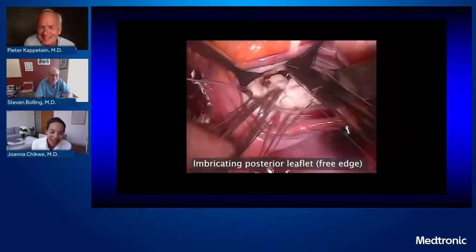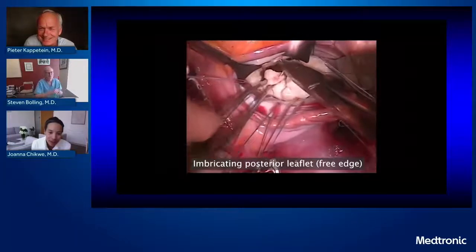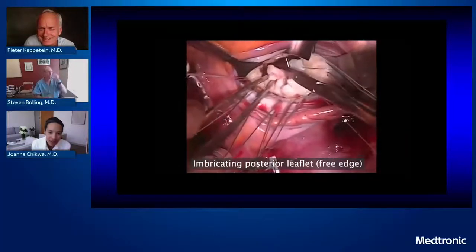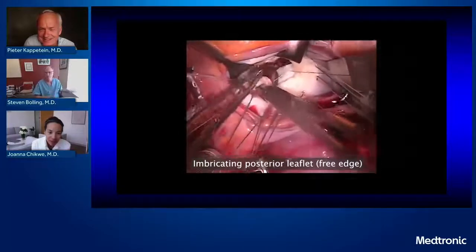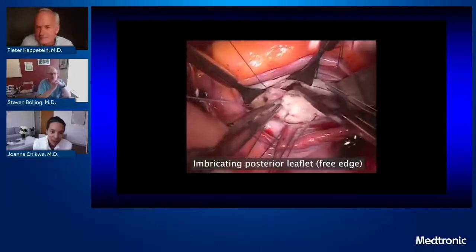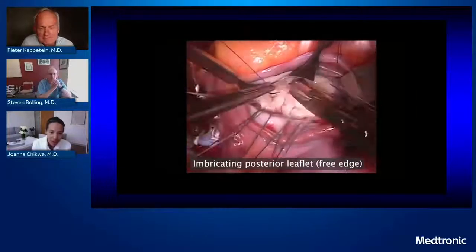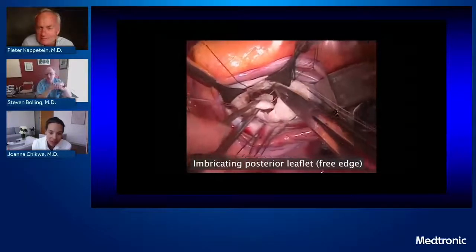Yeah, I think there's a few reasons to move away from the very aggressive resections that used to be a mainstay, even for more limited pathology. One of the things you used to run into, you can just about see it there between P1 and P2, you've got a bit of a cleft. If you've done a really aggressive resection, next thing you'd be fixing is the leak between that cleft.